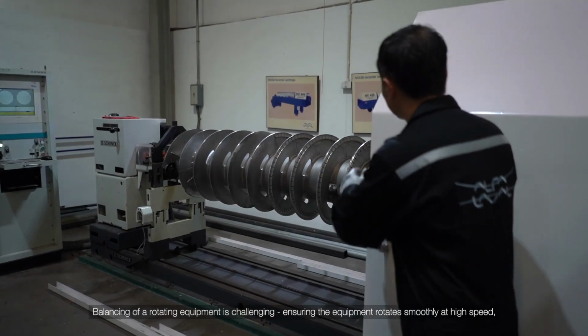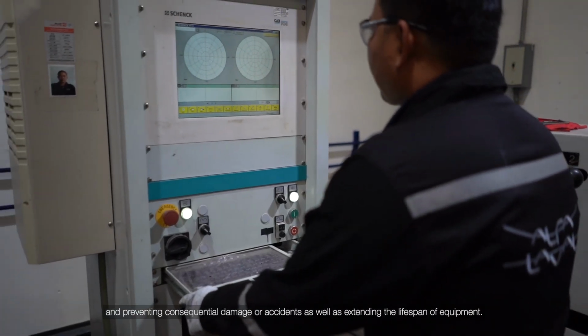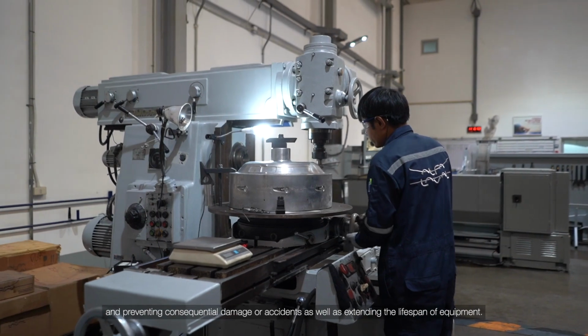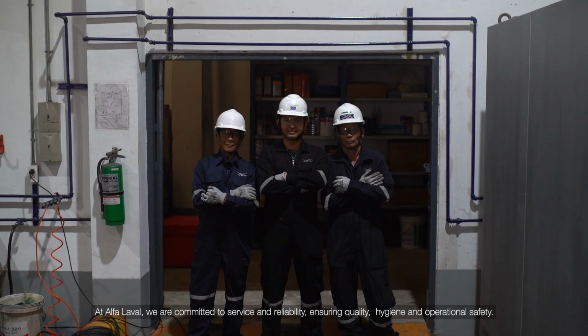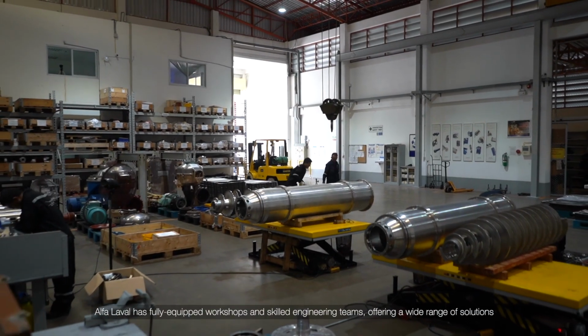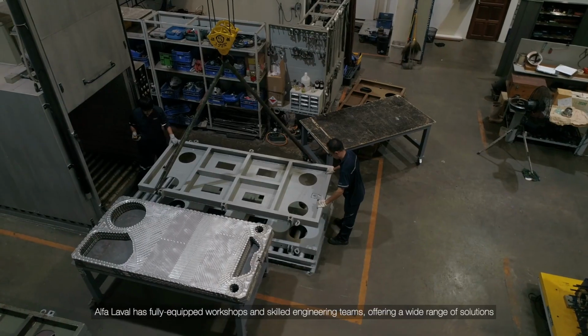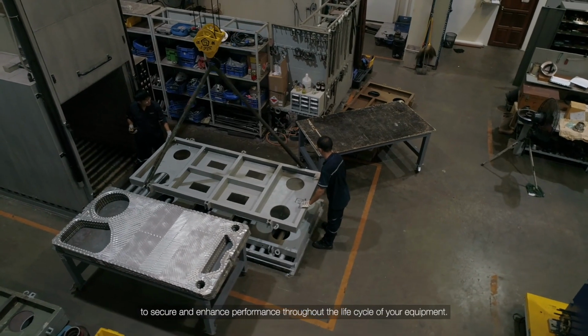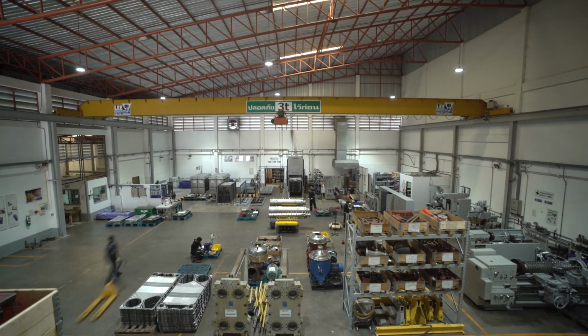Ensuring the equipment rotates smoothly at high speeds and preventing consequential damage or accidents, as well as extending the lifespan of equipment. At Alfa Laval, we are committed to service and reliability, ensuring quality, hygiene, and operational safety. Alfa Laval has fully equipped workshops and skilled engineering teams, offering a wide range of solutions to secure and enhance performance throughout the life cycle of your equipment.